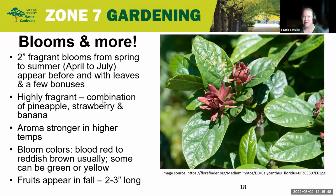So the fragrance of the blooms is the biggest appeal about this plant. They're also a really cool shape, as you can see from that photo. They bloom from April to July. Generally, the blooms come out before the leaves, but sometimes they come out with the leaves. And then throughout the summer, you might even get a couple of extra bonus flowers just because they are a plant that gives and keeps on giving.